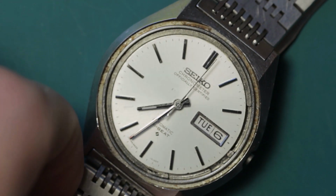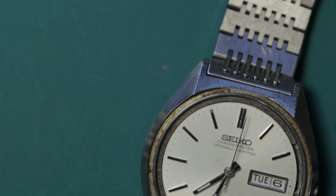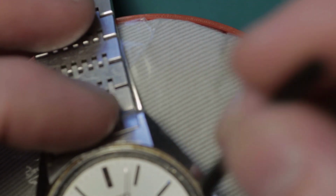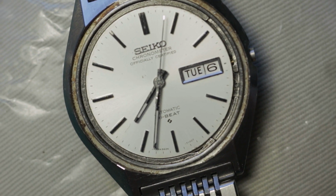And at this point we can uncase the movement. Okay, which I expected to just drop out, but it's not doing, so I'm going to see if that needs a little bit of judicious wiggling or adjusting. No, it looks like it should just lift clear. I just want to be careful with this because I don't want to damage the dial and hands. Let's get that focused. Let's actually move this camera up so you can see a bit of a wider view.